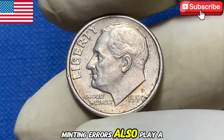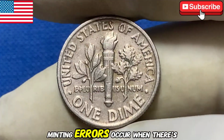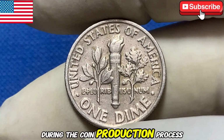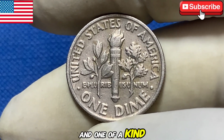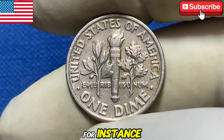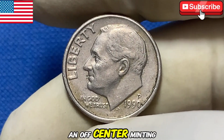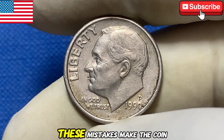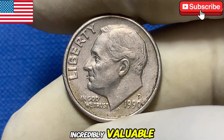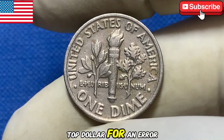Minting errors also play a huge role in a coin's value. Minting errors occur when there's a mistake during the coin production process, and these errors often lead to unique and one-of-a-kind coins. For instance, a 1990 Liberty dime could have a double strike, an off-center minting, or even some missing design elements. These mistakes make the coin incredibly valuable and highly sought after by collectors who are willing to pay top dollar for an error coin.